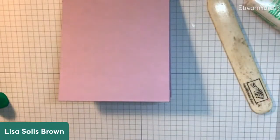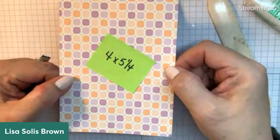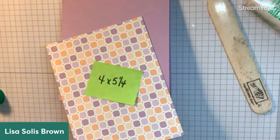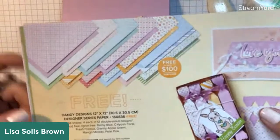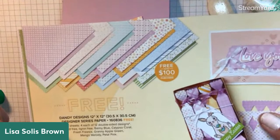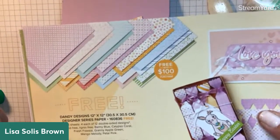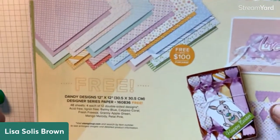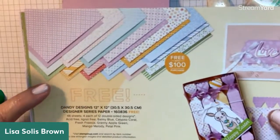All right, next I can go ahead and put this on. This is the Dainty Designs Designer Series paper. Let me show you that. That is with a $100 order too, and I'm going to say you need it. Look at it. It's just got all these different patterns, some florals, and you get 48 sheets, 4 each, of 12 double-sided designs. This is on page 14 of the Stampin' Up! Celebration brochure 2023.